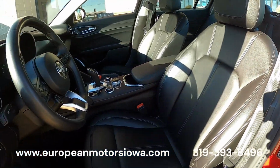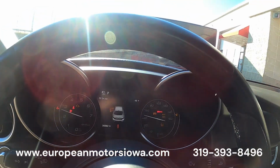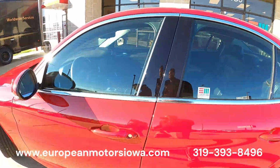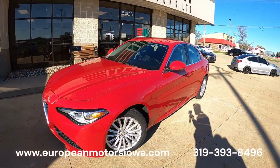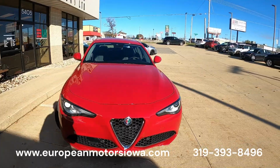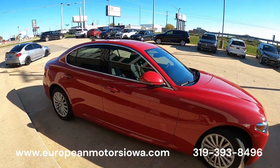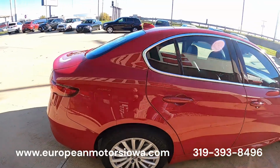And then the huge thing, I guess I didn't even touch on it. We'll see if it shows there. This only has 35,000 miles on it. So that means that this car is still under Alfa factory warranty. It's under factory warranty through 50,000 miles or through May of 2025. Has a brand new set of tires on it.